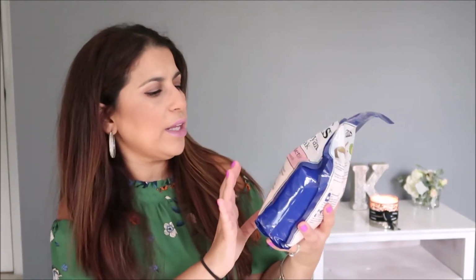Then for the bath, I just picked up this Dr. Teal Pink Himalayan Mineral Soak in the Bergamot and Sweet Orange scent. I've been running recently, or at least I've been trying to run recently, and honestly, my calves and my joints have been hurting so much. So these salts are supposed to relax your muscles.